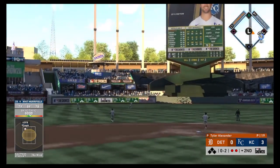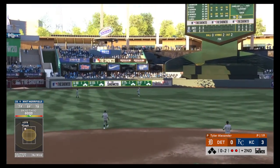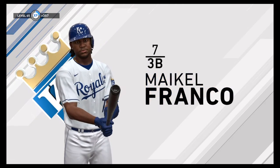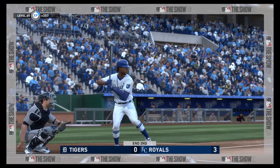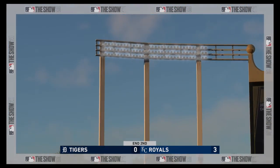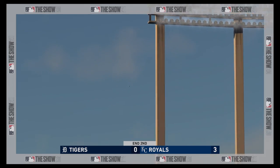This is hit high in the air out toward left center. Jones is under it, and he makes the catch for out number 3. Royals tack on 1 more on the strength of this solo home run. We've played 2. It's now 3-0 Royals.